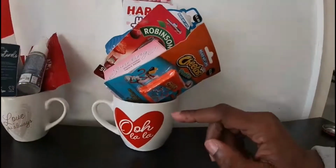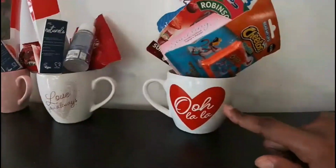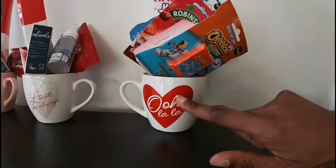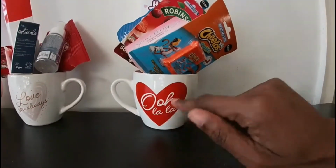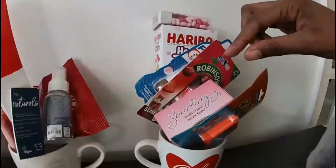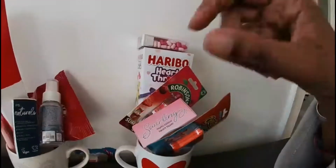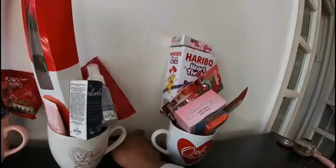Here we have my only son. Obviously, these cups are pink, so I went for this cup. Luckily, these were the three cups they had, and I found this one, and I thought it's not too girly. It just says "Ooh la la" with a red heart. So I thought, okay, that's perfect for Kylan. I also got him a heart fizzer, and I know the box is pink, but the actual fizzer is white. Oops, I'm dropping things, guys.